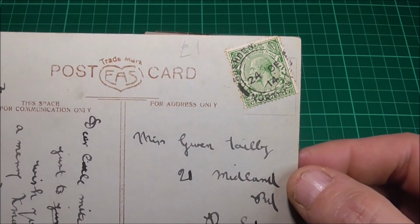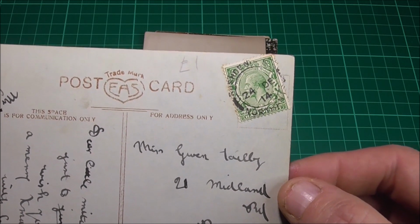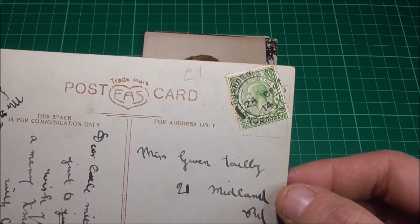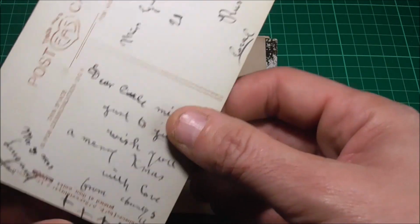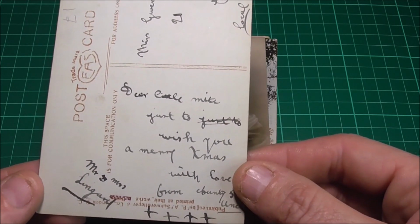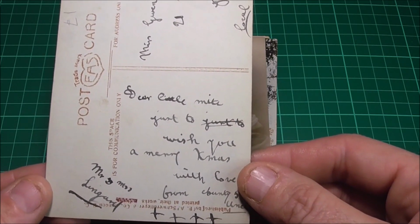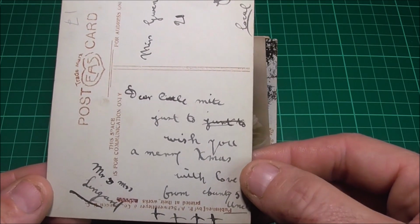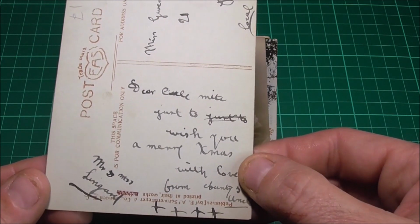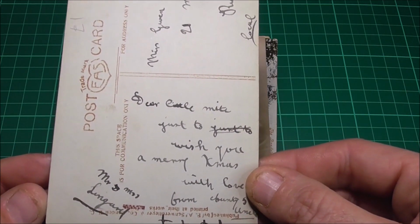Rushton, the King George V stamp. At the top there, dated 24th of December 1914. Let's turn it around and have a read. Dear little mite, just to wish you a Merry Christmas, with love from Auntie and Uncle. And there it says Mr. and Mrs. Lingard.